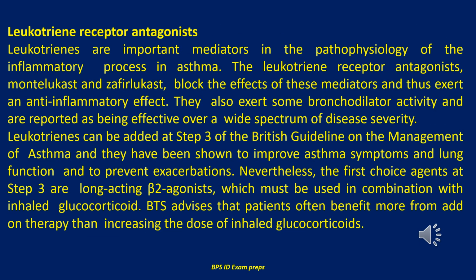We will now discuss the leukotriene receptor antagonists. Leukotrienes are important mediators in the pathophysiology of the inflammatory process in asthma. The leukotriene receptor antagonists, montelukast and zafirlukast, block the effects of these mediators and thus exert an anti-inflammatory effect. They also exert some bronchodilator activity and are reported as being effective over a wide spectrum of disease severity.